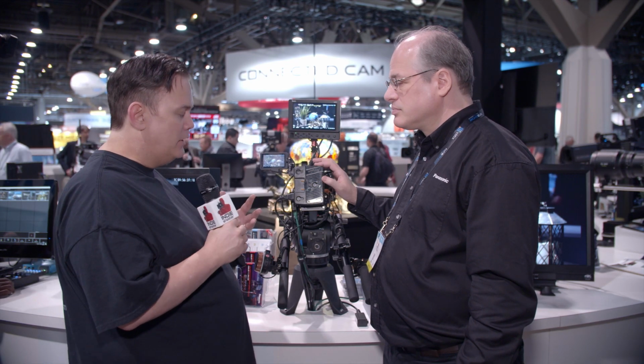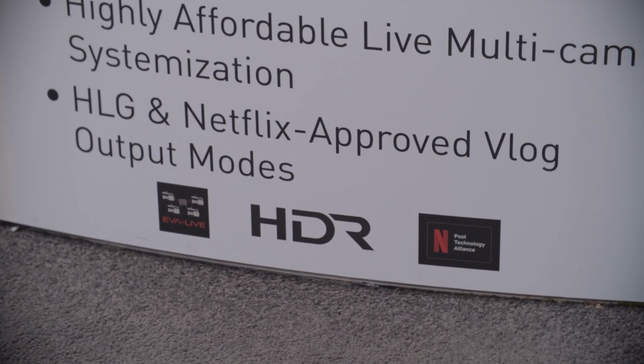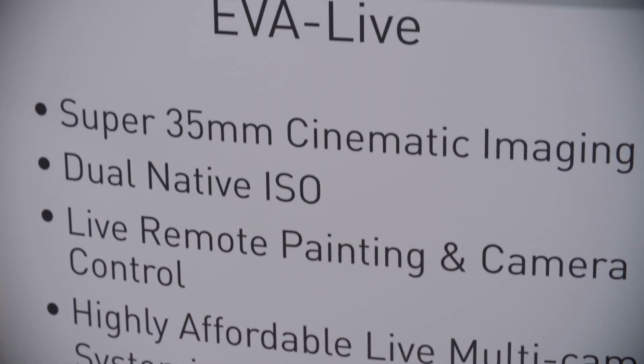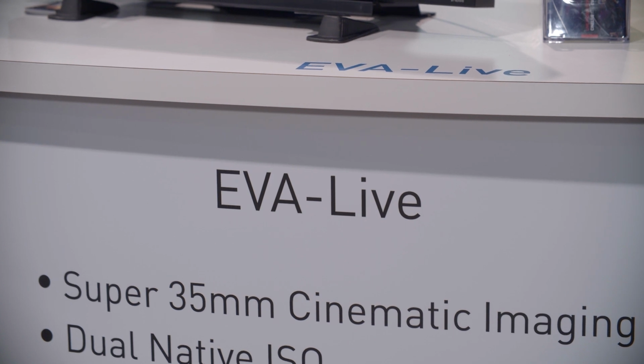Can you come up with a way to make it easier for us to go between different settings in the camera? Let me ask you, the community that's around this camera has been organic and beautiful, and people are really open about sharing their work. I know you're in touch with a lot of end users and you pay attention to a lot of what people are doing with this camera. What's one of the more unique ways you've seen this camera used, or one of the most incredible productions you've come across that used the EVA1?